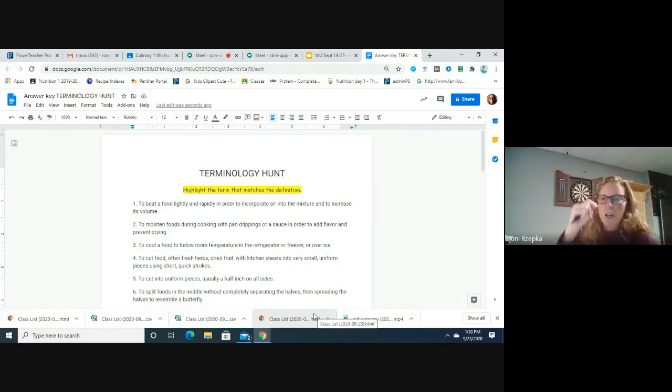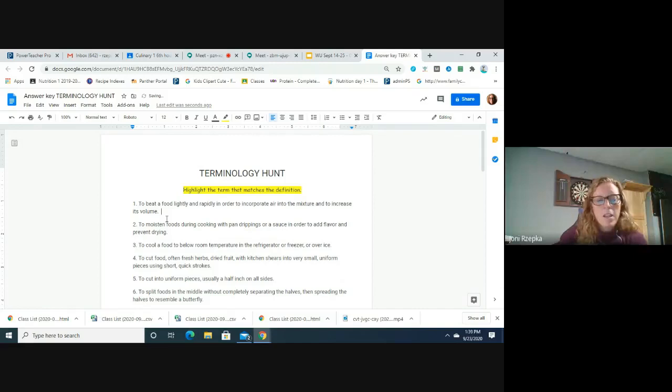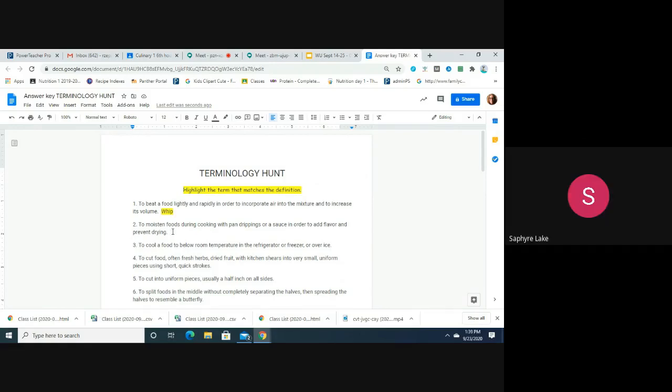Okay, so we are going to do our terminology hunt. And the directions were that you were to highlight the term as you put it in there. So I need you to unmute and tell me the answer to number one. To beat a food lightly and rapidly in order to incorporate air into the mixture and to increase its volume. What is the answer? Whip. Thank you. Okay, number two. To moisten food during cooking with pan drippings or a sauce in order to add flavor and prevent drying? Baste. Thank you.